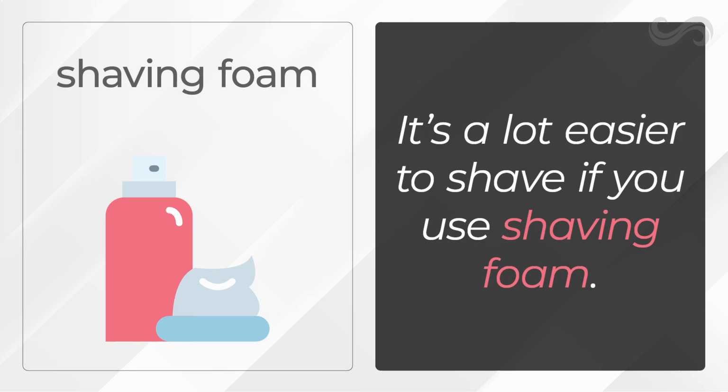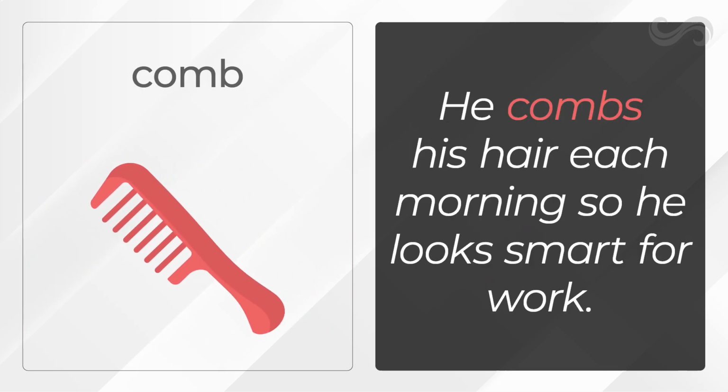Shaving foam. It's a lot easier to shave if you use shaving foam. Comb. He combs his hair each morning so he looks smart for work.